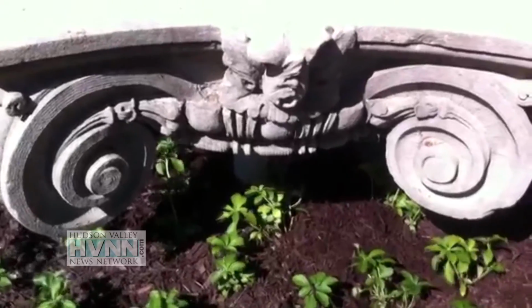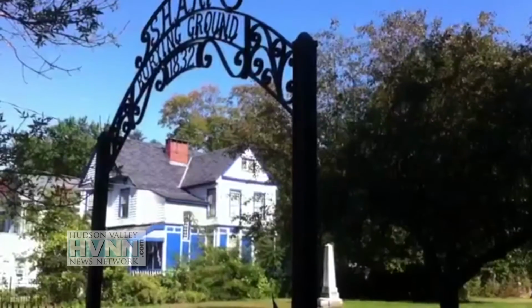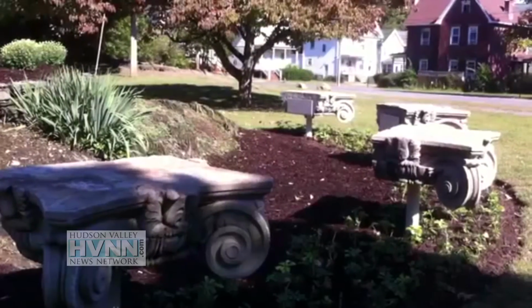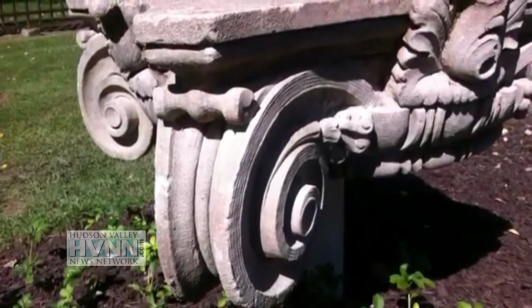The capitals were donated to Friends of Historic Kingston in 2012 by the family of Donald White and moved from their temporary resting place at Sharp Cemetery to Montrepose last year. The memorial project is the result of many who gave their time and talent, including Kingston architect Scott Dutton.